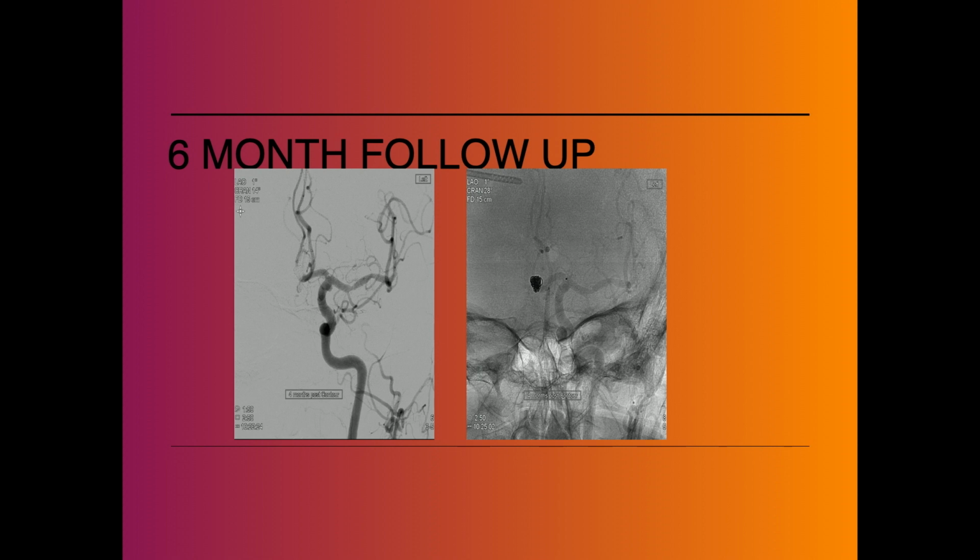6 months follow-up, complete obliteration of the aneurysm. You see probably in the native image the device itself and the contrast, and there is no inflow in the aneurysm. So it's an excellent result after 6 months. Next slide, please.